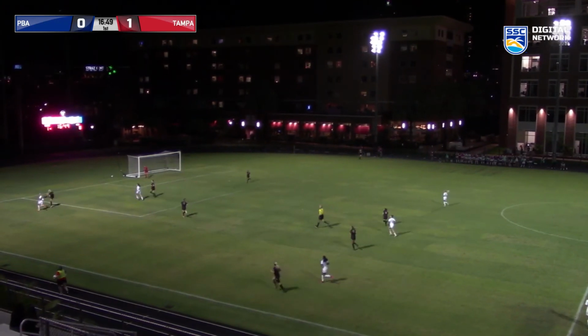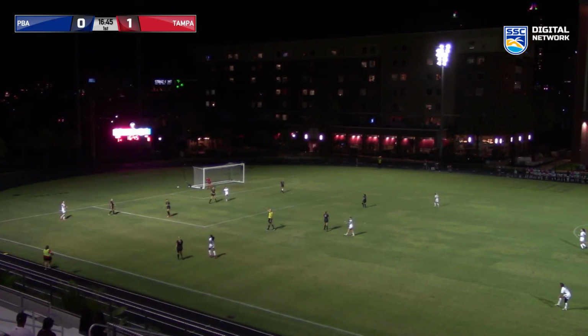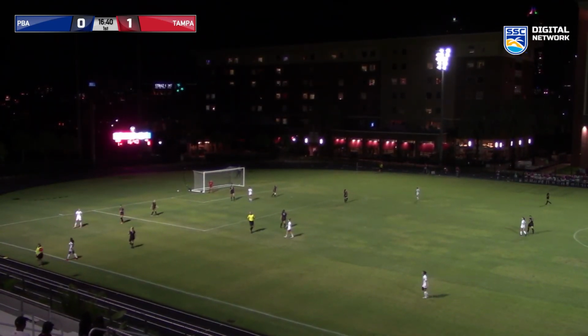There's the call home. Kicks it out. Again, great defensive job by the Swedish player. They're actually both Swedish, so it's a Sweden versus Sweden battle going on right here.